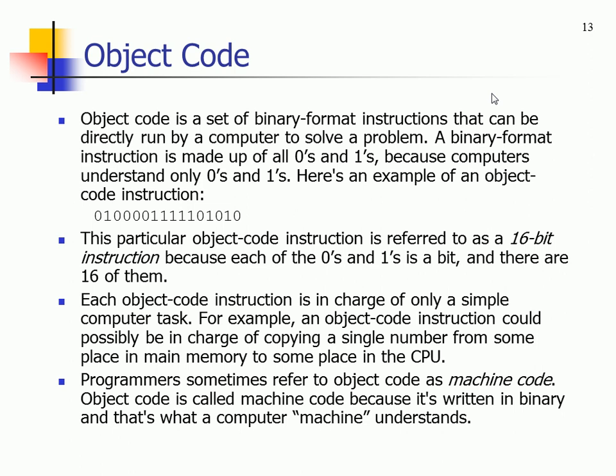It says each object instruction here is in charge of only a simple thing. It does certain things. Like in Hello World, we told it to output Hello World. Well, these instructions tell the computer to do different things. Sometimes these instructions are called machine code, which is not quite ones and zeros, but it's close, like assembly language.